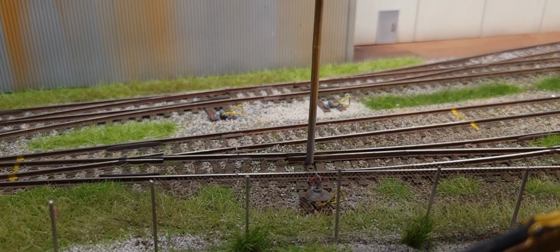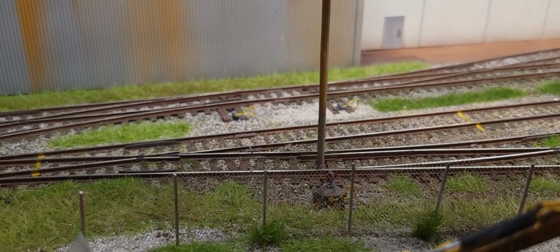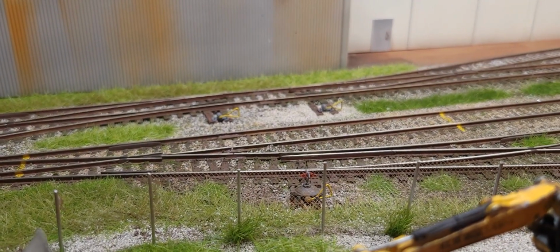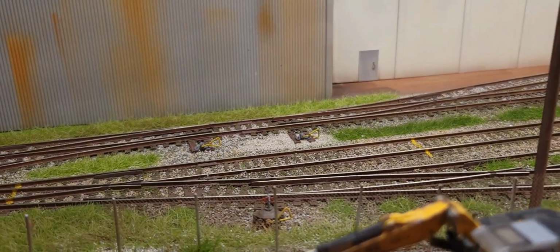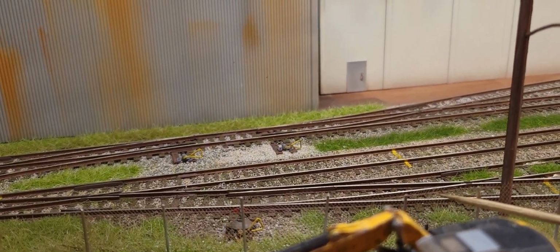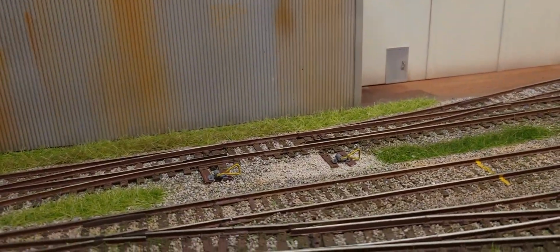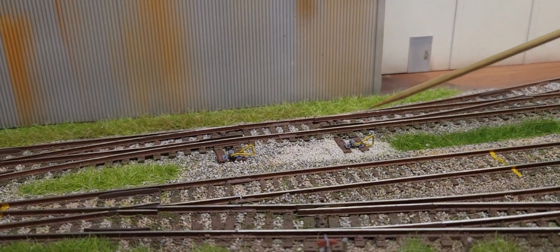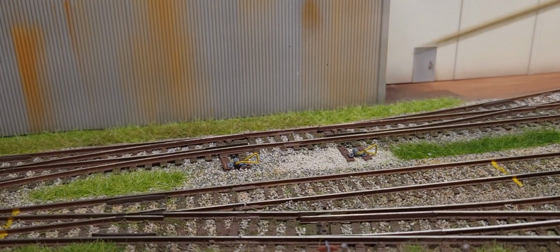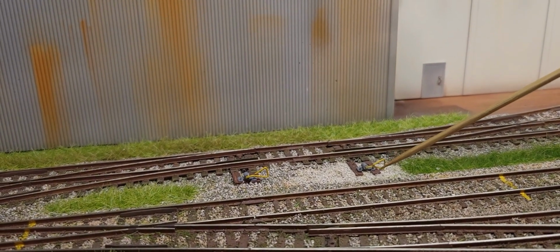Watch the red. You can see that it actually moves, giving you a visual indication that the switch is set for the storage track. And then behind there, we have some more modern switch stands. Those are also scratch built, the base being plastic and the hand being metal.